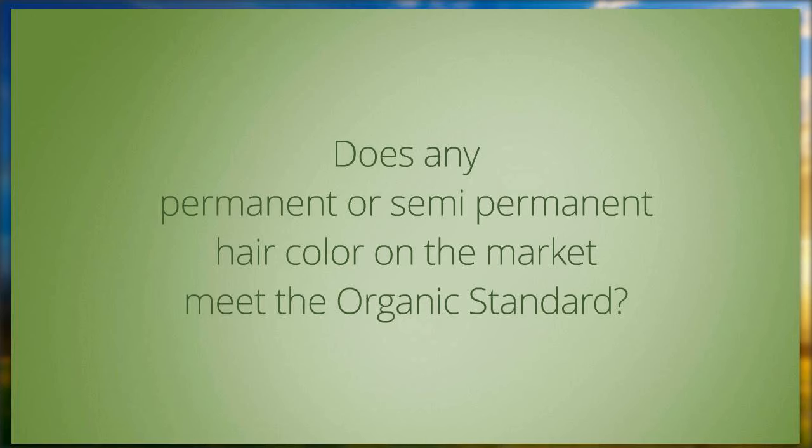Now ask yourself this question. If a hair color is made up of 40 ingredients, and only 6 of those ingredients are certified organic, is that hair color organic? No, it's not. Especially when those 6 ingredients are minuscule in the formula of the hair color. What if they have organic in the name of the company? Is that hair color organic?